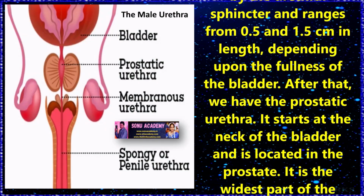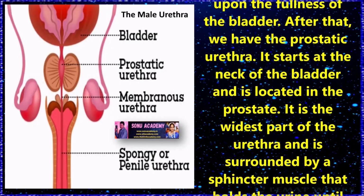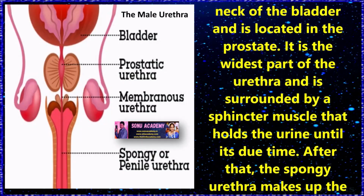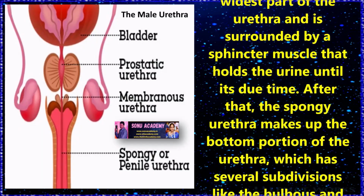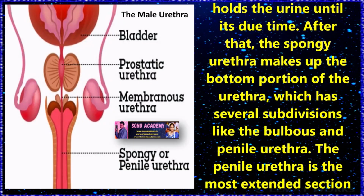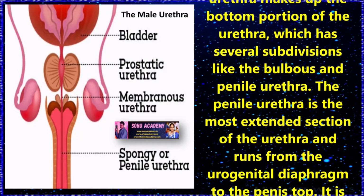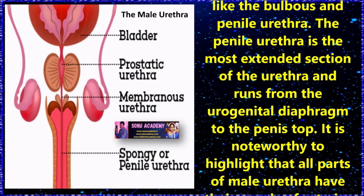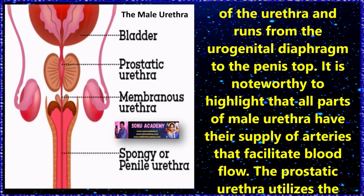After that, we have the prostatic urethra. It starts at the neck of the bladder and is located in the prostate. It is the widest part of the urethra and is surrounded by the sphincter muscle that holds the urine until its due time. After that, the spongy urethra makes up the bottom portion of the urethra, which has several subdivisions like the bulbous and penile urethra. The penile urethra is the longest section and runs from the urogenital diaphragm to the penis tip.